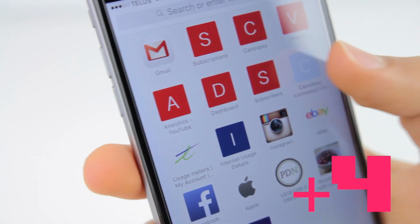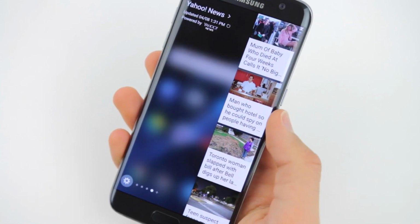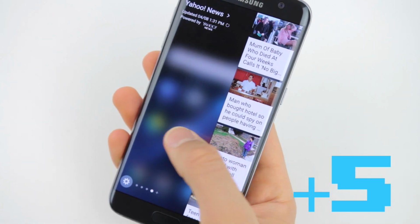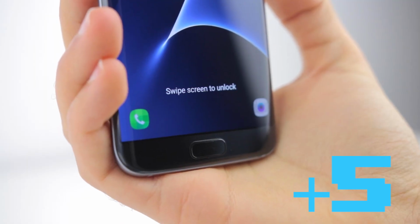It looks good, and 3D Touch is a fantastic feature, finally. And the S7 Edge's display gets a full 5 points, no doubt. It looks absolutely amazing and not only beats the iPhone in terms of quality, but every other smartphone available. Round 3. Specs and performance.